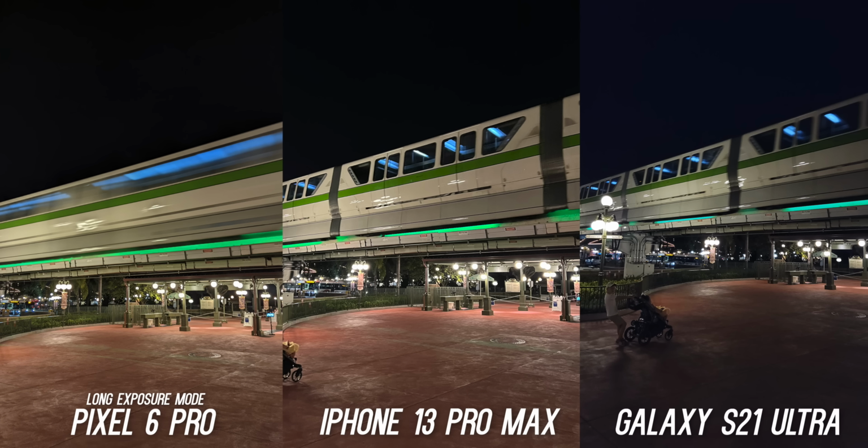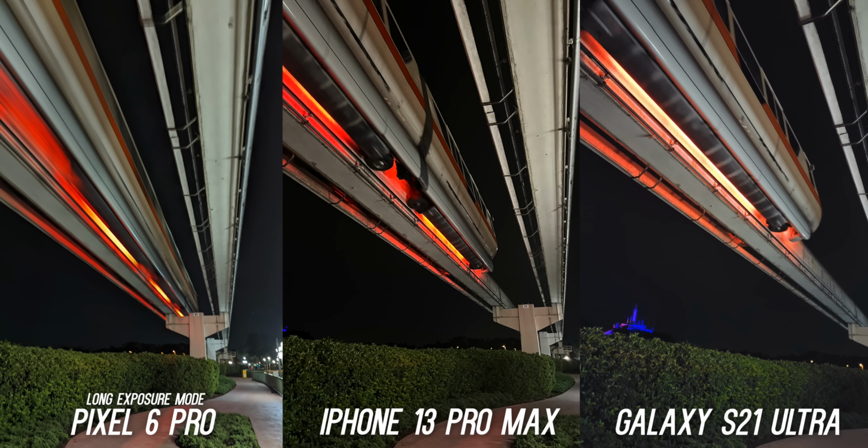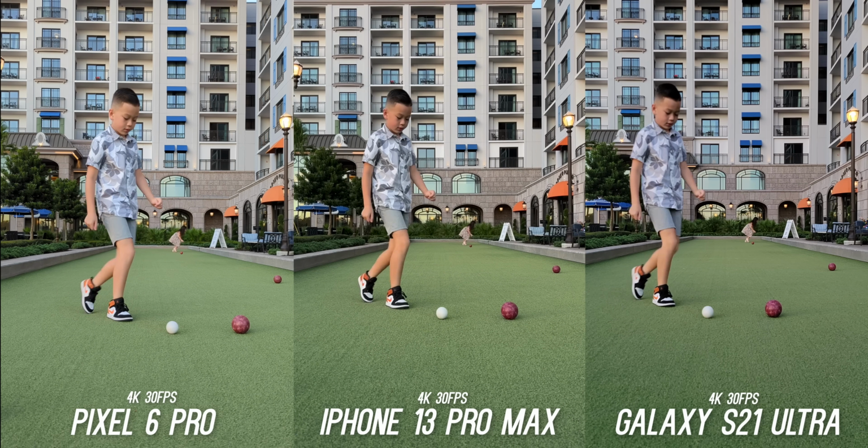There's also a long exposure mode, which is very easy to use as well at night. I was able to get some cool shots with this. I love this because it just takes the difficulty out of it. It's not perfect, but it's cool anyway, so this is something to try out when you get your Pixel 6 or Pixel 6 Pro. So let's talk video before jumping into low light.